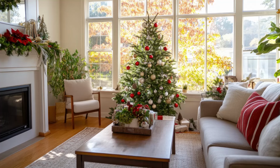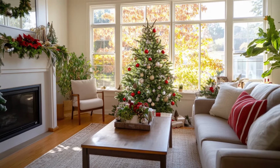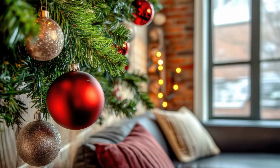This method allows for creativity in design. Use garlands, ornaments, or even lights to create a visually stunning tree that takes advantage of your vertical space.